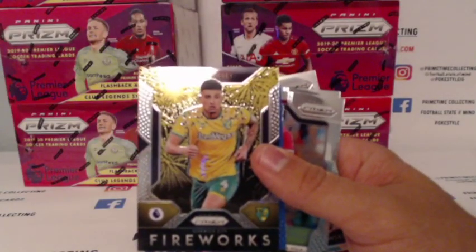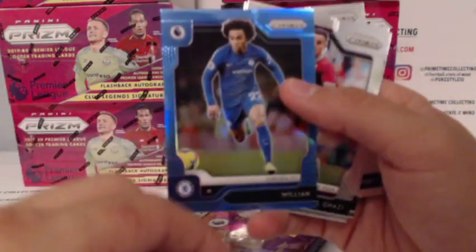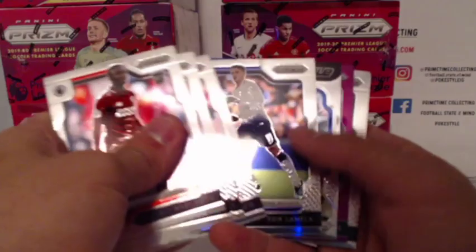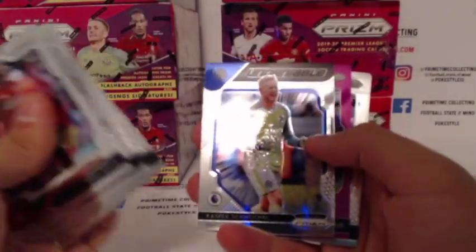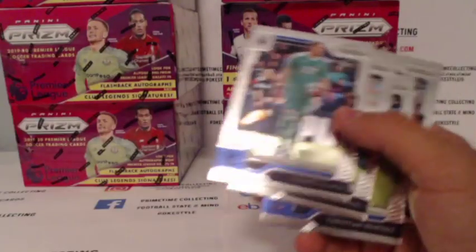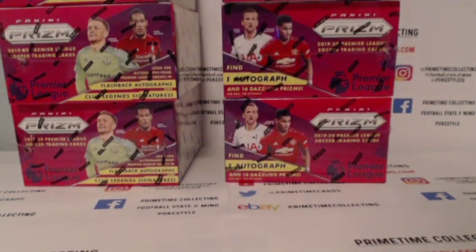For Norwich City, Ben Godfrey, fireworks. And for Chelsea, Willian, blue, out of 199. Last pack. Kasper Schmeichel, Max Meyer, we got gypped, an auto, let me just double check, I'm pretty sure we got gypped. Just gonna double check really quick, guys.